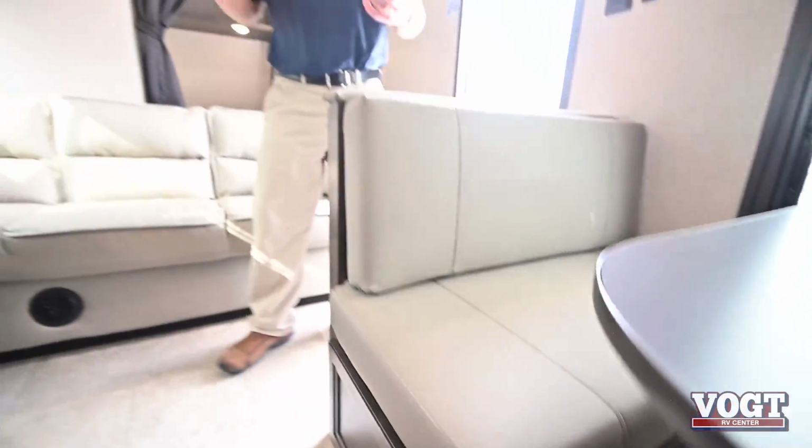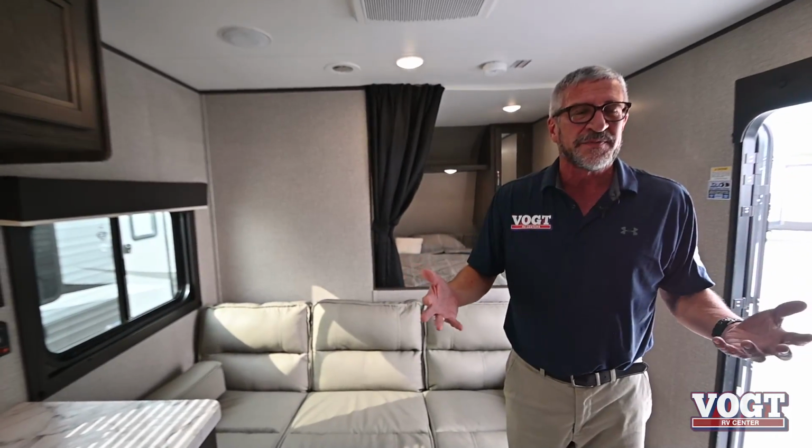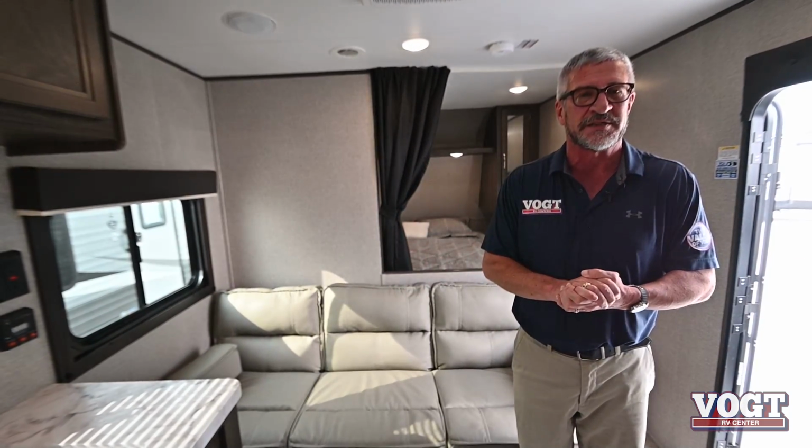Now let's talk a little bit about sleeping configurations. This is a bunkhouse, 26 model number. A lot of people say, is it 26 foot long overall? No, that's incorrect. The only way you really have a true length on any camper is you have to put a tape measure on it, to be honest.